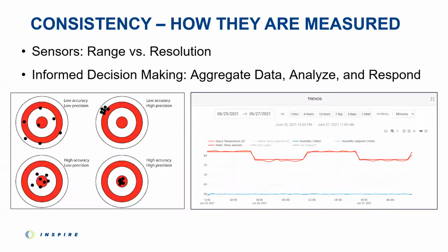Collecting data is great and all, but if you do not have a way to aggregate, format, and present that data in a useful way, there is no use in collecting it. Data should be presented in a clear way that allows you to make quick and informed decisions. That is why we spent so much time on sensor selection, design, density, as well as our cloud platform that allows you to drive consistency across the environmental control parameters.